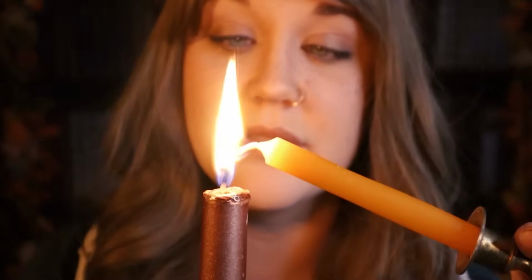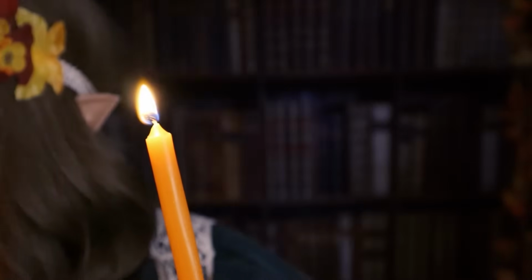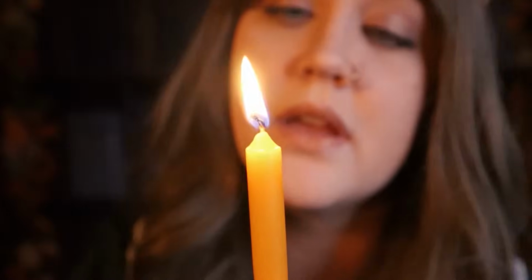Start with this one. There we are. And this lovely candle will burn as we begin and continue our session today, hopefully bestowing upon you some healthy, good, restorative, joyous energy, alright? Alright, I'm going to put this one to the side over on this side of you, okay?